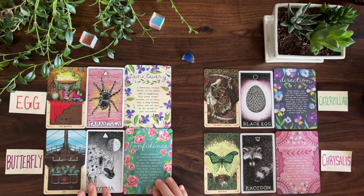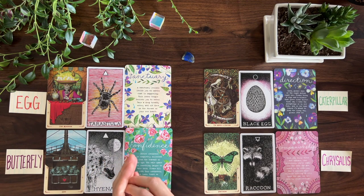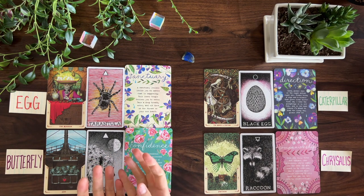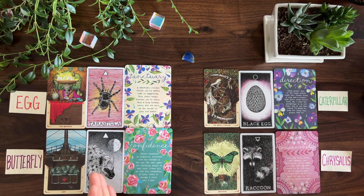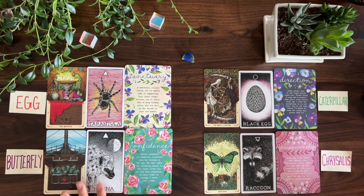So pile number twos in this butterfly stage, if you feel pulled to make fun of yourself or treat yourself like you don't deserve this goodness that's in your life, know that you do deserve it, and know that your divine right is to be who you are and be fully confident in who you are without needing to make other people comfortable by making a joke about yourself.